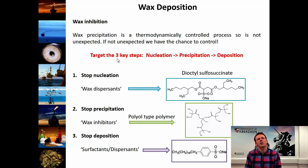So we think back to the 3 different stages. We've got nucleation, precipitation, and deposition. I can try and find a way to target each of these, and that might help me stop wax deposition and precipitation taking place. So let's think about stopping nucleation.